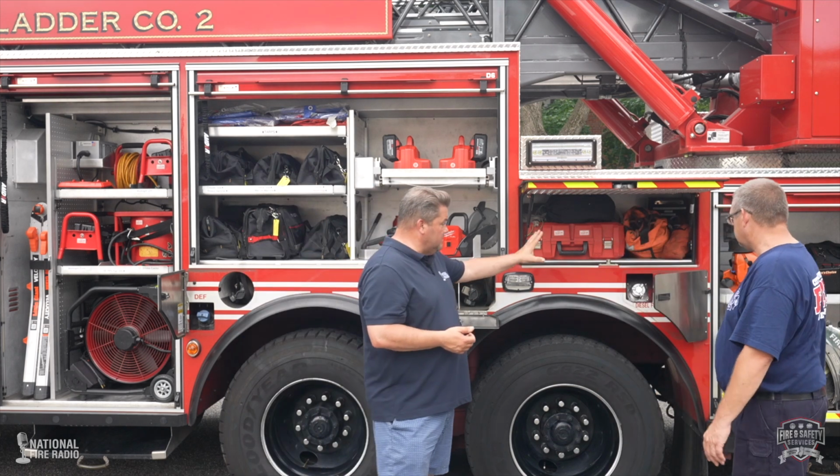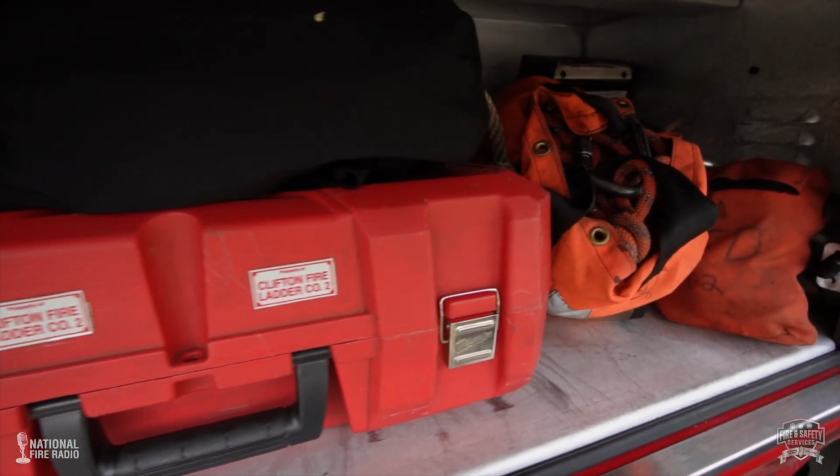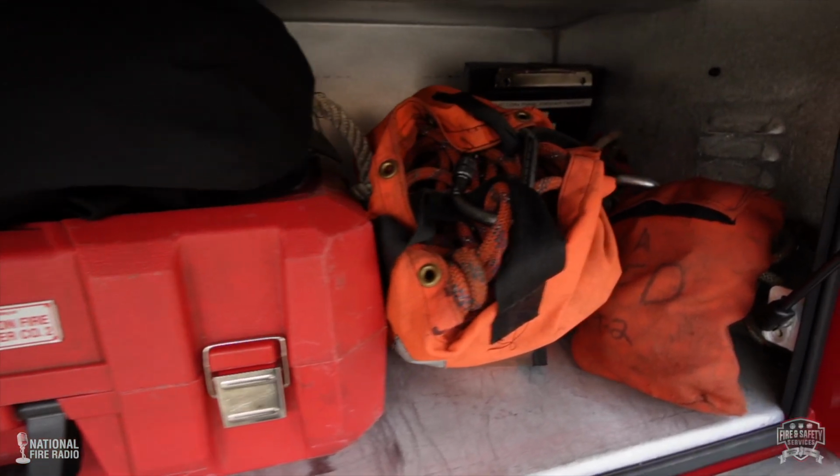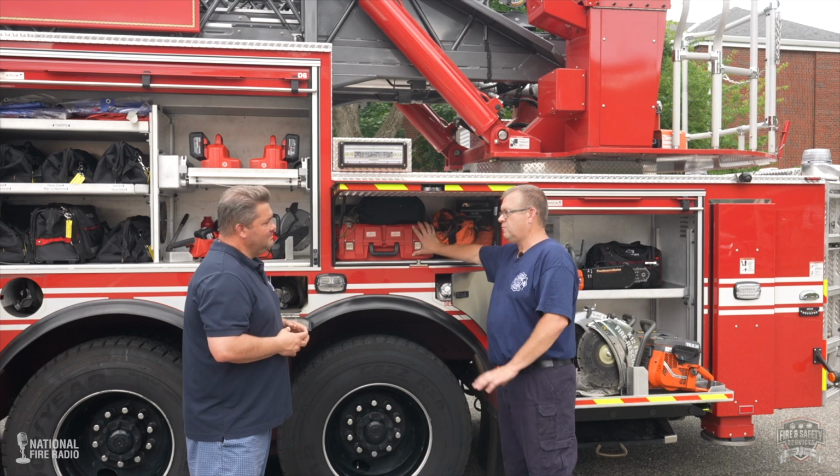And then also, let's talk about this compartment here. Just more storage, rope bags, so on. Mass area search rope. One of the things after we had put the truck in service was guys missed the corded bandsaw for man versus machine.